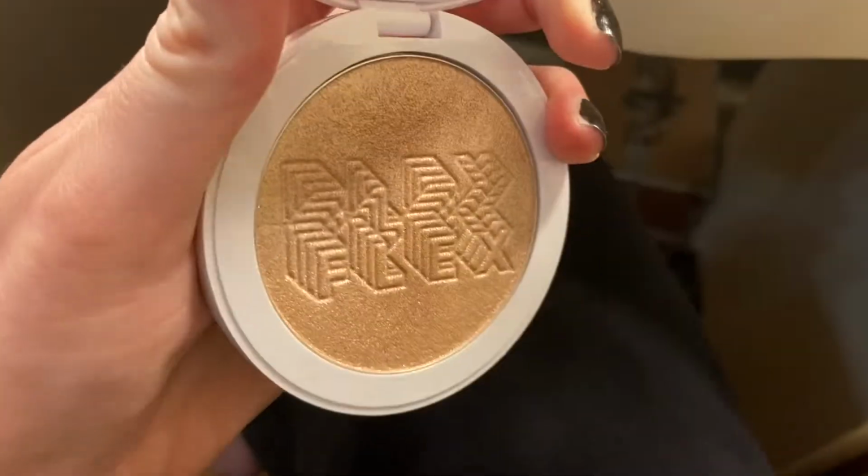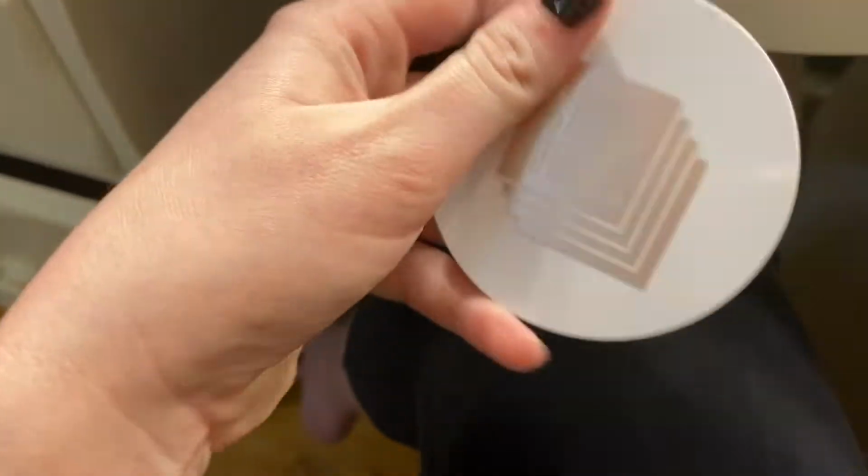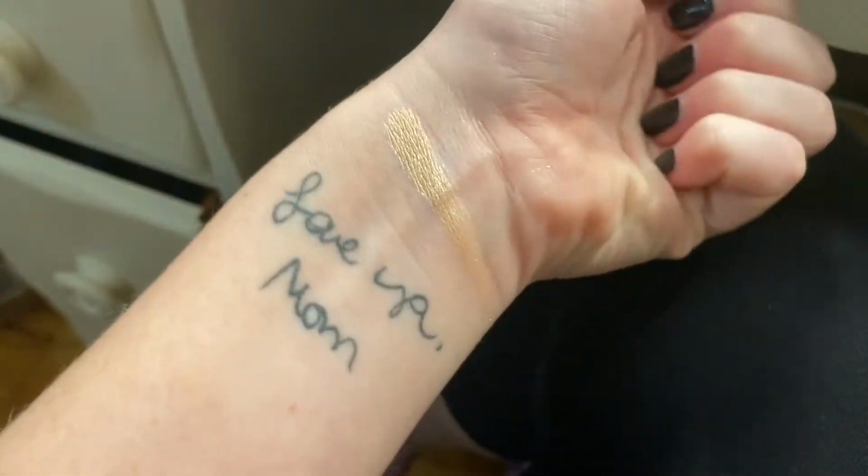Then I also got this Milk Makeup Flex highlighter. Oh my gosh, y'all. You can't even tell, but the glitters in here are so beautiful. I'm gonna do an up close swatch and stuff. This is probably going to be my new favorite highlighter, not even going to lie. It's so pretty. And this color is just so unique. It's this beautiful champagne. It's not really gold, but it's not a rose gold either.